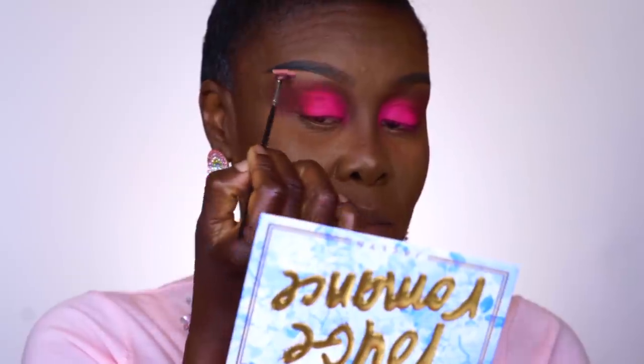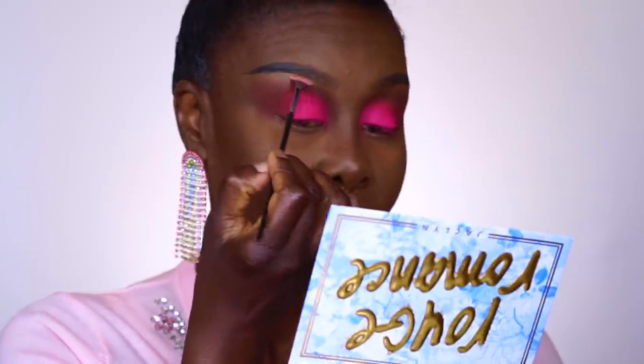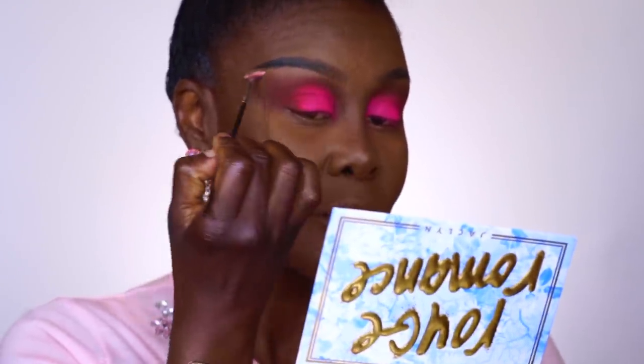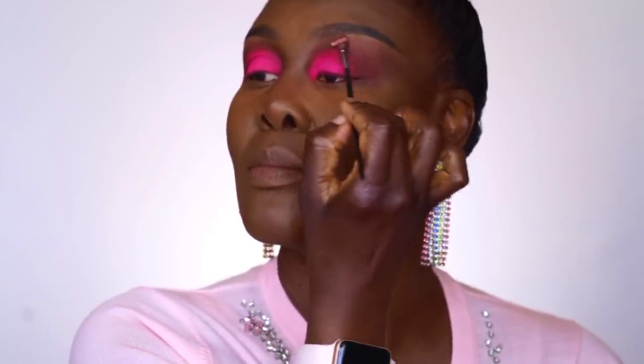We're going to the warm palette and I'm going to use Pretty Posh. And we're just gonna tweezle that in the top of my brow. That beautiful matte that you want at the high tops of your brow.